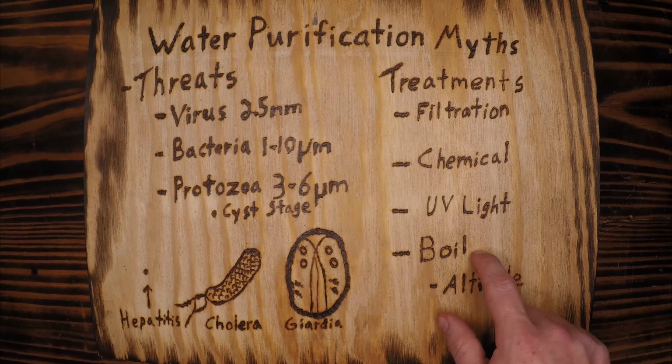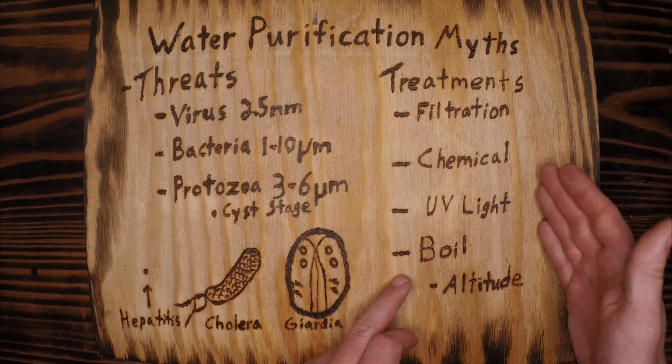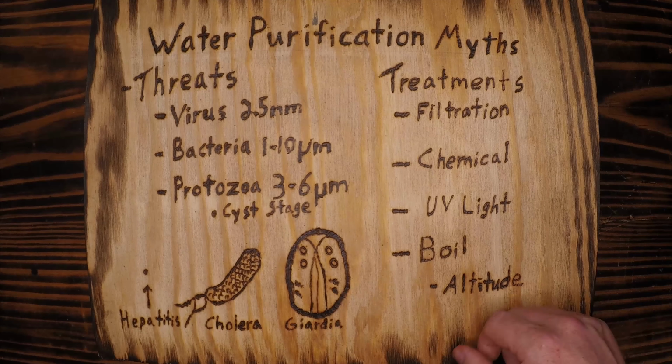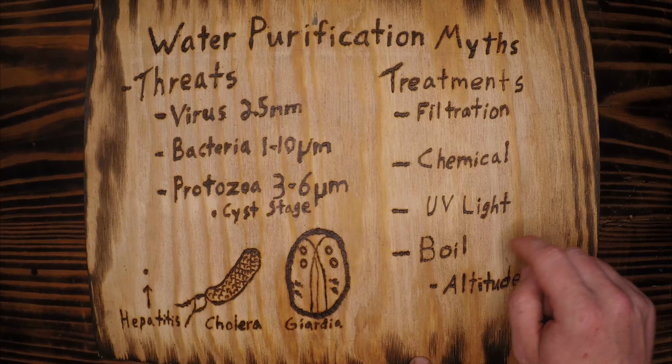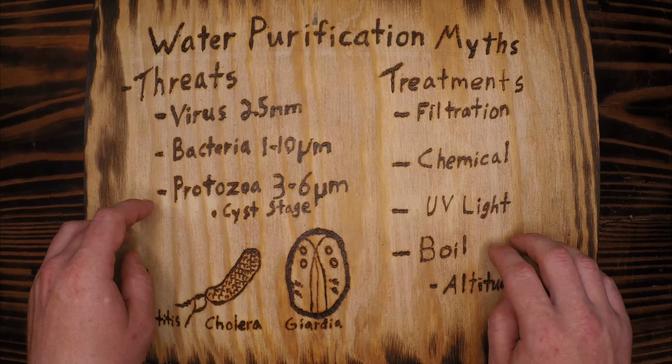Our final option we're going to talk about today, and there are probably a half dozen or more other options out there, but today we're going to stick to the last one here, is boil. Boil is tried and true. Boil is going to take care of all of these if you do it properly.